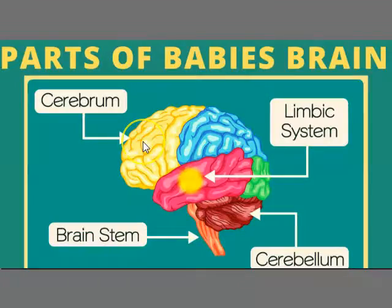Welcome once again, and today, without further ado, we shall go to the first part of the brain, and this is known as the cerebrum. The cerebrum is located in the front part of the baby's brain. It is also known as the largest part of the baby's brain. It has two lobes, that is the frontal lobe and also the temporal lobe. The cerebrum is specifically responsible for thinking, memory, and reasoning.